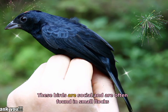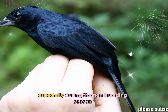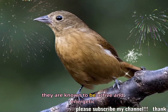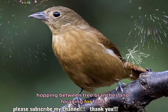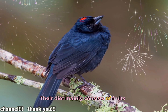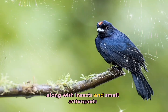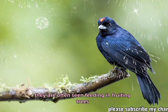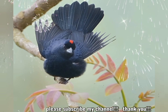Behavior. These birds are social and are often found in small flocks, especially during the non-breeding season. They are known to be active and energetic, hopping between tree branches and foraging for food. Diet. Their diet mainly consists of fruits, especially berries, along with insects and small arthropods. They are often seen feeding in fruiting trees or flowering plants where they pick off insects.